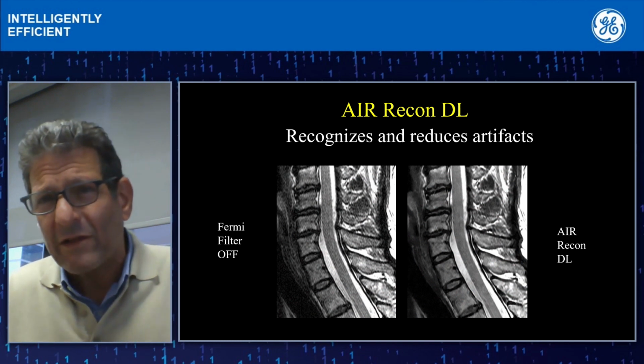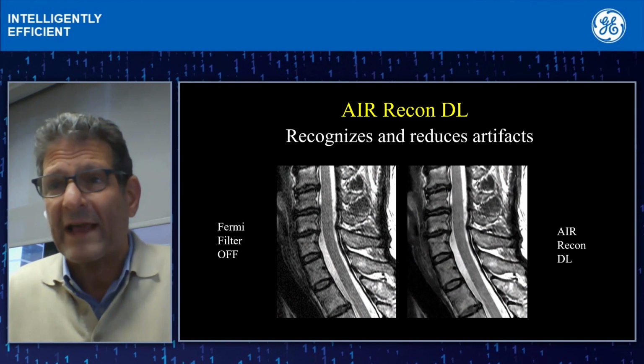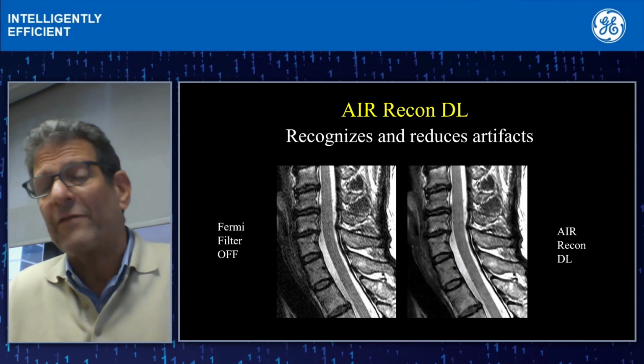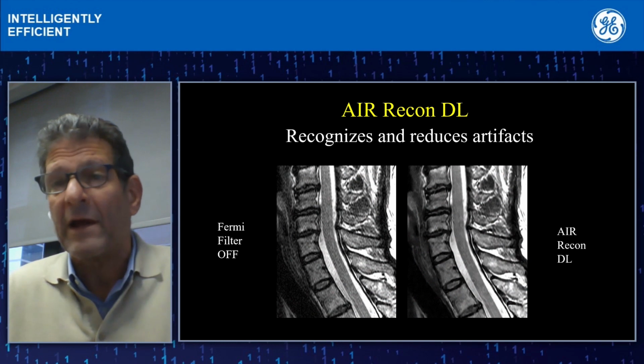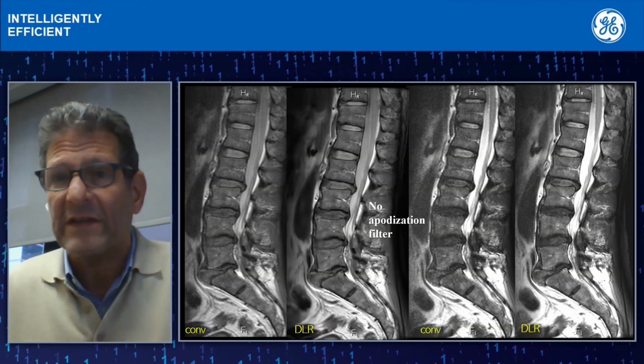If you look at the left-hand side, you can see there's multiple lamellations within the cord, which are artifactual and truncation related. The Recon DL algorithm recognizes this truncation so that we can leave the Fermi filter off, take advantage of that resolution that we typically have to throw away to use the apodization filter, and also eliminate those artifacts. And this is really one of the biggest hidden benefits of the tool.